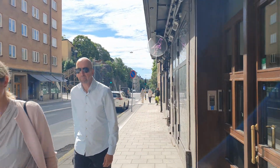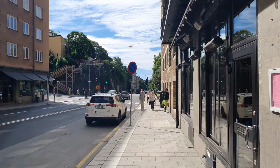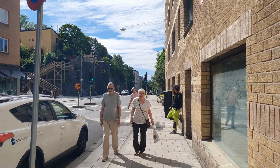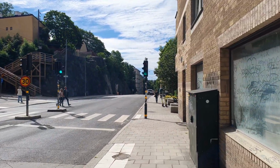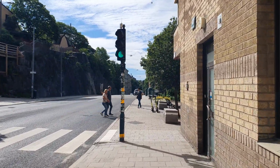Bonde means farmer, so it's like farmer street. Did I end up at New Torget? Yeah, I think so. Oh, that's funny. I wasn't actually planning to go to New Torget.